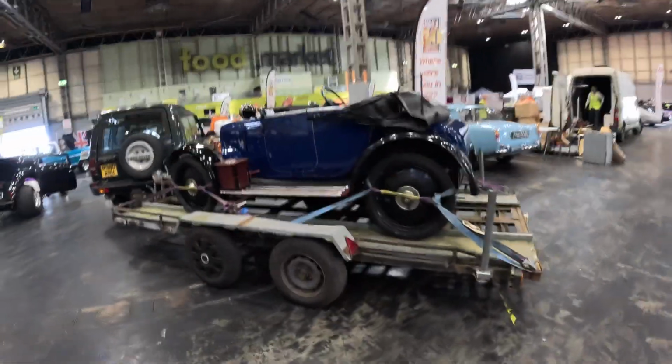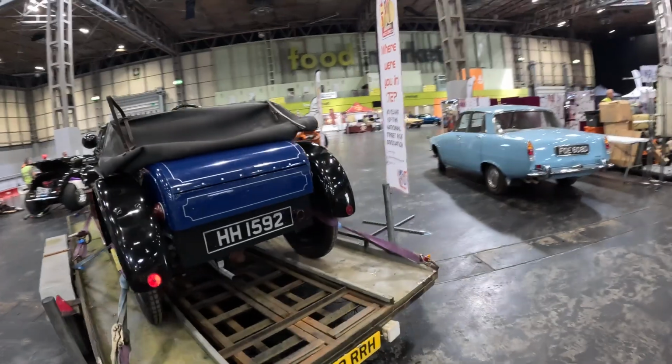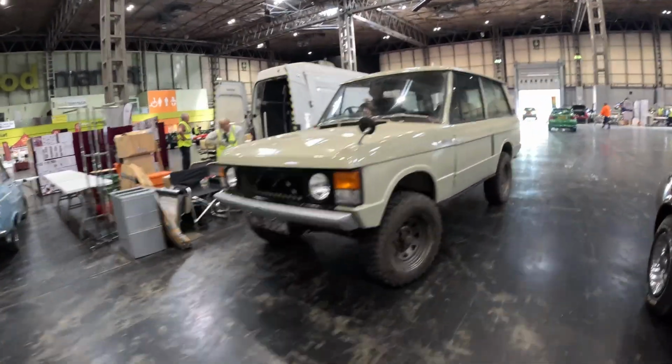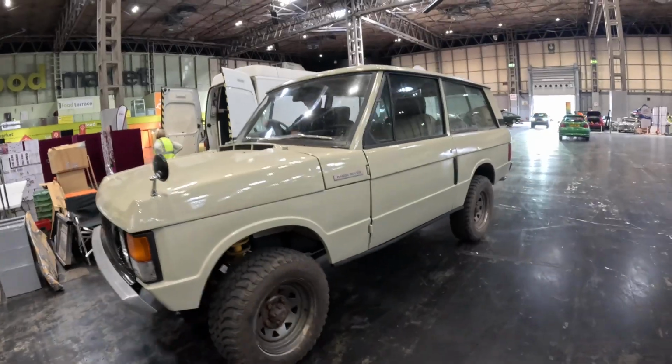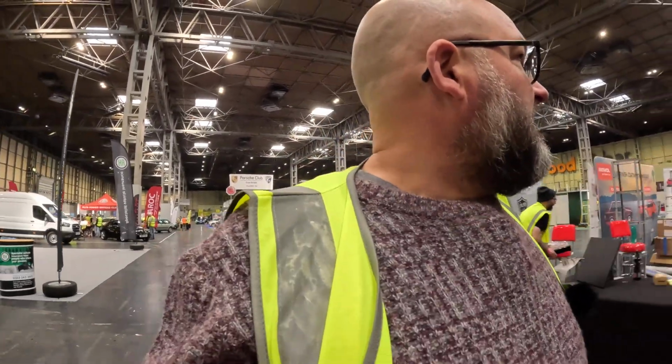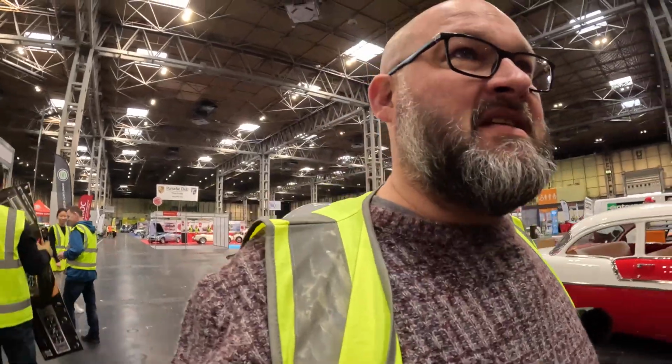Yeah, more cars coming in. Range Rover Classic looking very nice there. That's good. Let's let this guy manoeuvre. So the hall's still filling up. There's a lovely smell of burnt petrol in here. It's quite pleasant, I have to say.